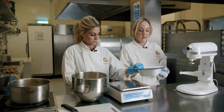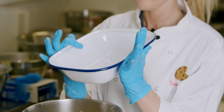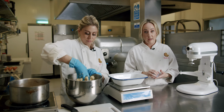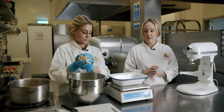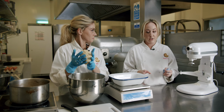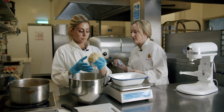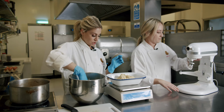Right. So this is our pie dish. This is a 24 centimetre enamel pie dish. If you don't have one like this, you can use any pie dish you have that's roughly the same centimetres. Anything from around 18 to 26 would be good. If you go above 26, it may spread differently, so we recommend using something of this size. So I'm going to put 700 grams as the bottom.